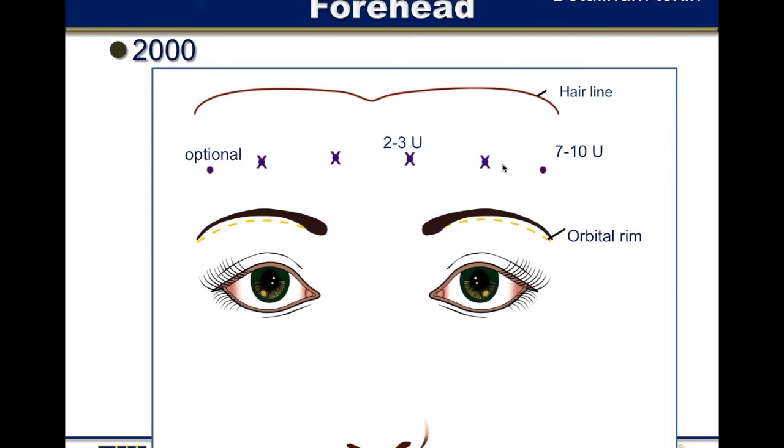the outside edge of the iris. Occasionally, if someone has a lot of strong muscles over here, I'll put in 1 unit over here. So it would be 2, 4, and 5, and 5 on the other side, 10 units. Otherwise, very rare that I put more than that.